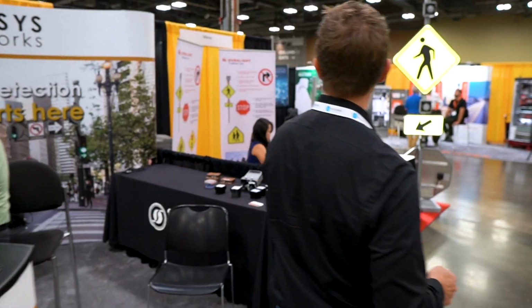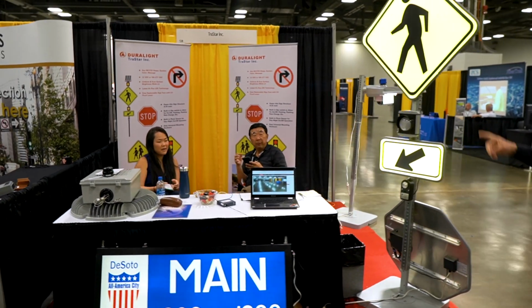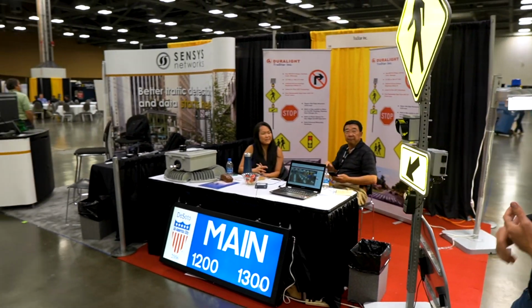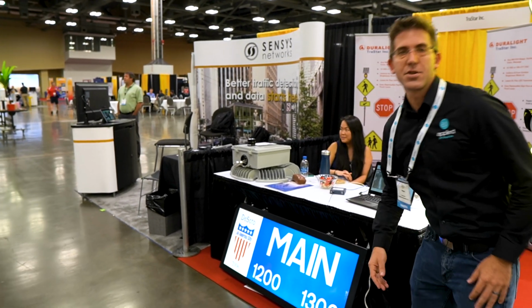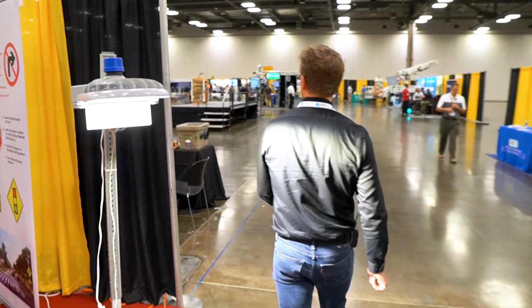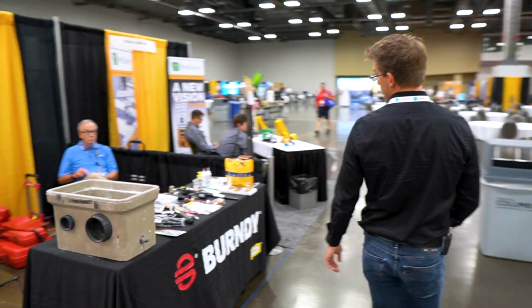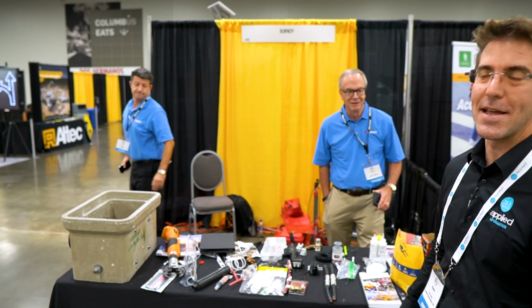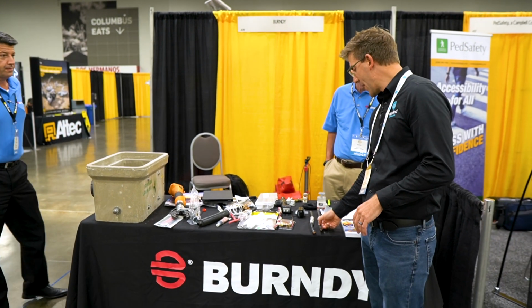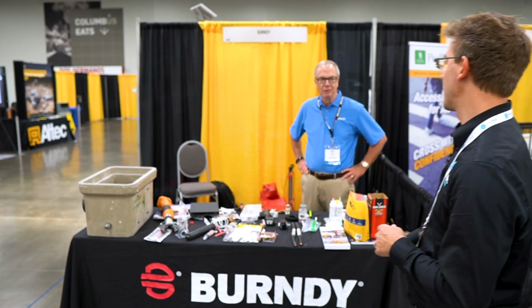We've got TronStar, who provide sort of all-stop solutions, pedestrian crosswalks, edge-lit stop signs, these major signs over here for street information. Behind them, we've got Burndy. I'm not sure what Burndy does. What do you guys do? We tap, terminate, and splice wire. There we go, guys. Tap, terminate, and splice wire. So in terms of being able to actually splice the connections of all the wires, these are the guys to come talk to at the IMSA show.